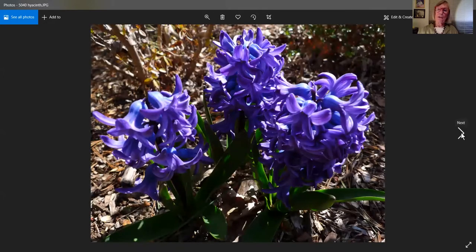Hyacinths come in all kinds of colors, and with that beautiful fragrance. I have not had any deer eat them, but I know from friends who have them, they said the deer ate them all. So maybe a little chicken wire or something. I don't know. That's what I do sometimes, but it's sad.